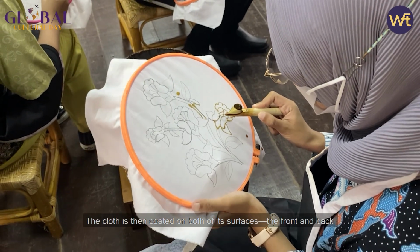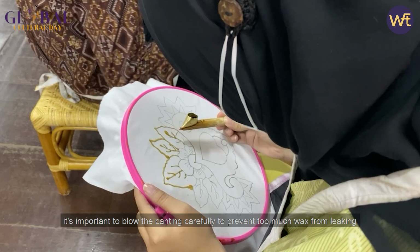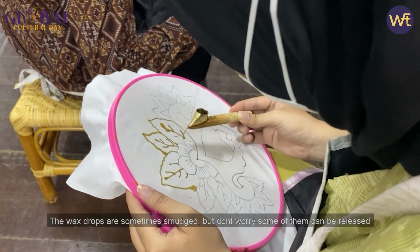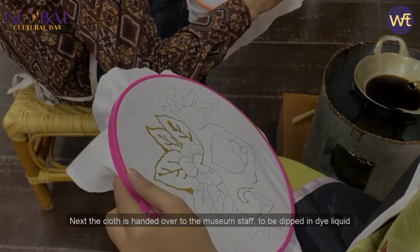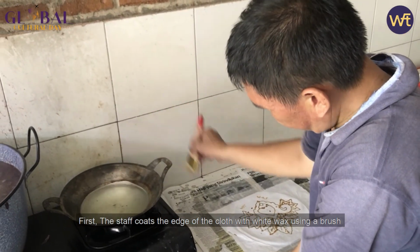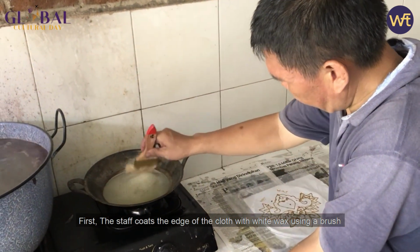The cloth is then coated on both of its surfaces, the front and the back. It's important to blow the canting carefully to prevent too much wax from leaking. The wax drops are sometimes smoothed, but don't worry, some of them can be released. Next, the cloth is handed over to the museum staff to be dipped in the dye liquid. First, the staff coats the edge of the cloth with white wax using a brush.